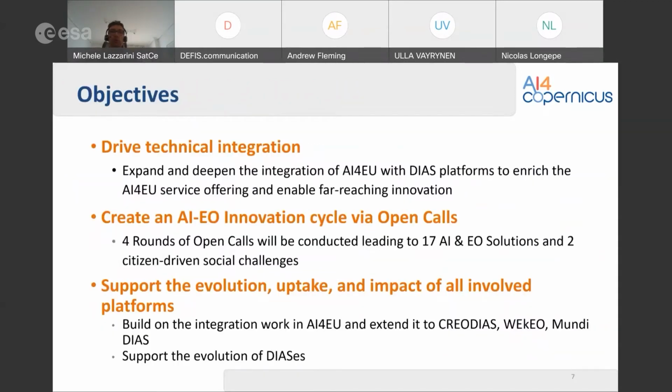And going to the objectives of AI for Copernicus, there is a technical integration, so integrating these 2 infrastructures, AI4EU and the DIASes, offering also additional services for innovation. What we are going to see in a few slides is actually maybe the most interesting part of the project. This is the AI Earth observation innovation cycle via open calls. 4 rounds of calls are conducted, leading to 17 AI and EO solutions and 2 citizen-driven societal challenges, and also supporting the evolution, uptake, and impact of all the related platforms. As I said before, we have directly in the consortium 2 partners involved, CREODIAS and WEkEO, but we also aim to involve Mundi and Sobloo in the evolution of the project and the connection between these and the AI4EU platform.